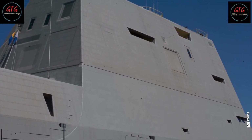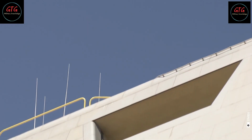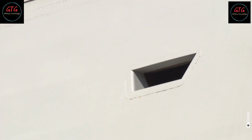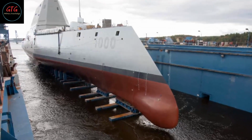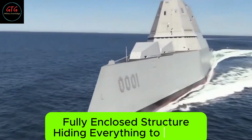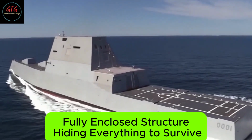Additionally, the ship's sharp angles, from bow to deckhouse, are all designed to scatter radar waves, much like the F-117 or F-22 stealth aircraft. Fully enclosed structure, hiding everything to survive.